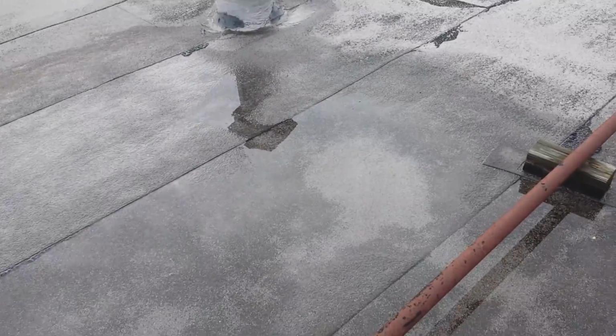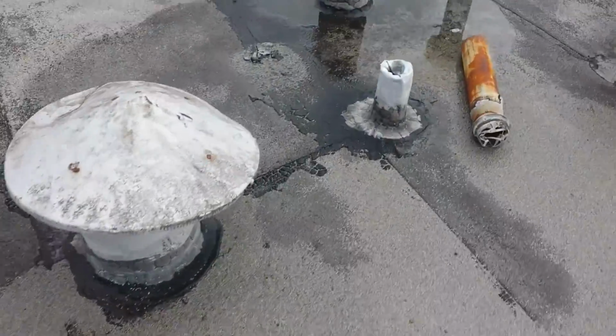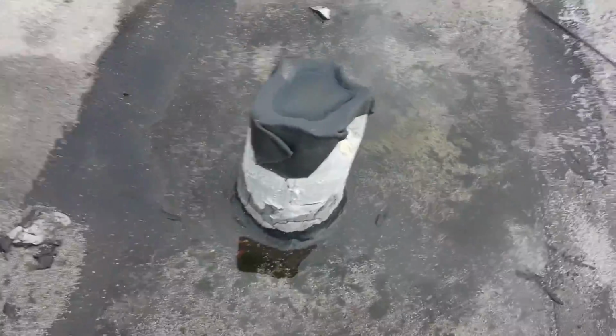However, the pond is lower than this, so that's never going anywhere except for either evaporating eventually or right into the building. Some of the worst spots are around these stacks and the vents. You can see here you get some alligatoring tar on the side of these stacks. They're just old and poorly maintained. Right here, this is, so we've at least isolated your problem on this one.